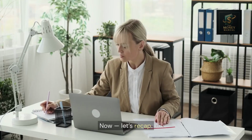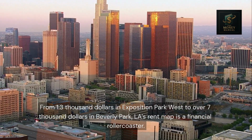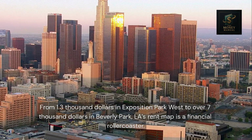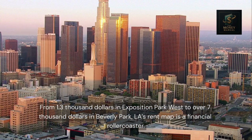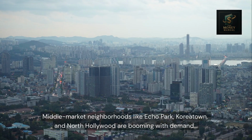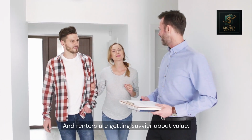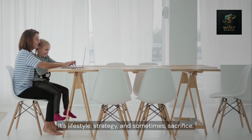Now let's recap. From $1.3 thousand in Exposition Park West to over $7 thousand in Beverly Park, LA's rent map is a financial roller coaster. Middle-market neighborhoods like Echo Park, Koreatown, and North Hollywood are booming with demand, and renters are getting savvier about value. Rent isn't just cost. It's lifestyle, strategy, and sometimes sacrifice.